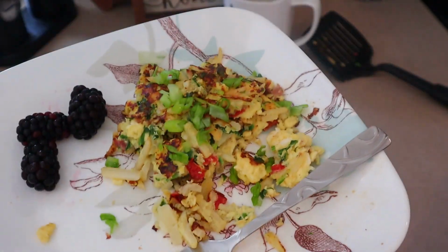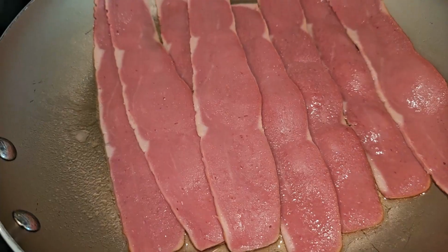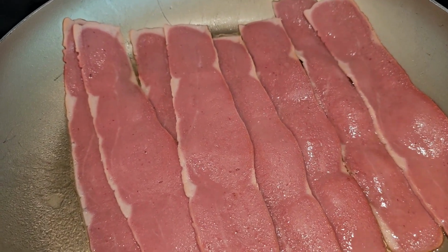That's good too. So I'm gonna go finish eating this. So now it's time for lunch, and for lunch today we're having BLTs with cucumber on the side.